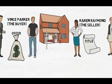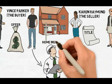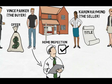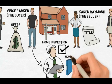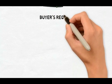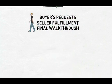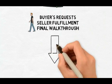When Karen accepts Vince's offer, Vince gets a home inspection to check for any potential defects. He also calls his insurance agent at this time to obtain a homeowner's insurance binder. After any additional requests have been fulfilled, Vince makes a final walkthrough with his broker to ensure the terms in the sales agreement have been met. Finally, the closing takes place.